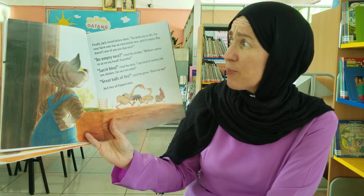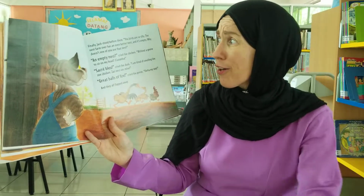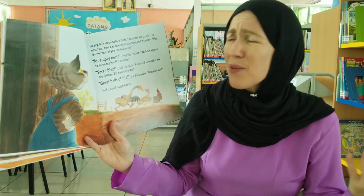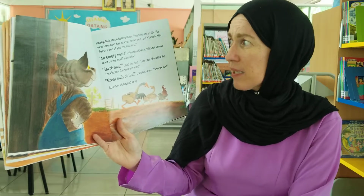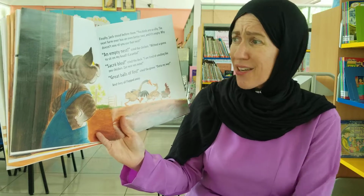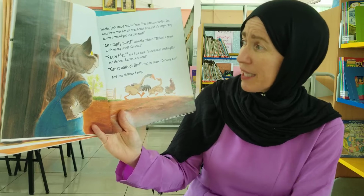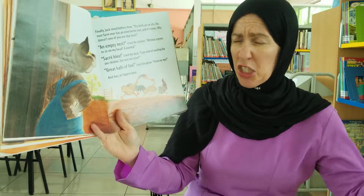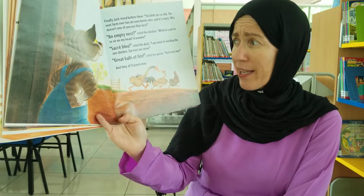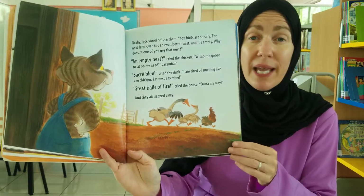Finally, Jack stood before them. You birds are so silly. The next farm over has an even better nest, and it's empty. Why doesn't one of you go and use that nest? An empty nest? Cried the chicken. Without a goose to sit on my head? Caramba! Sacre bleu! Cried the duck. I am tired of smelling like the chicken. That nest is mine. Great balls of fire, cried the goose. Out of my way! And they all flapped away.